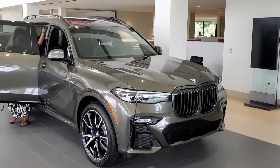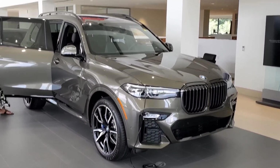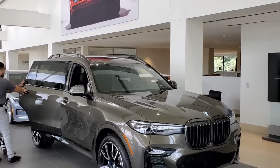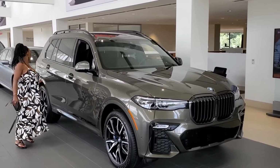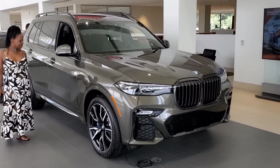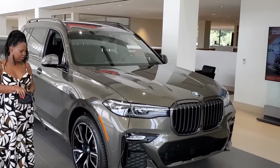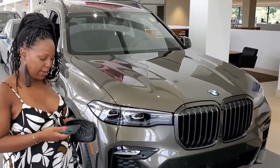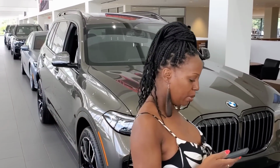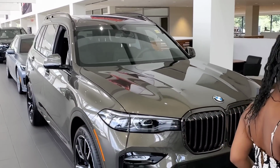All right, boys. So we just got back from driving the white one. She wasn't a fan of the white color exterior. On the blue one, she wasn't a fan of the white interior. But this one is pretty cool. It's an individual color from BMW. I forgot what color they called it. I think they said it was Manhattan Green.